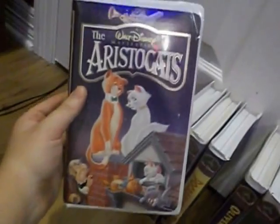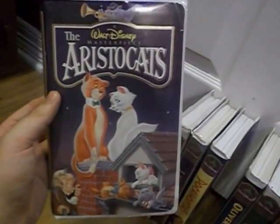Next up here we have the Aristocats, which I know is Newkirk G. Manchew's favorite Disney film of all time. Yep. This is the first time that the Aristocats was ever released on home video. Now I have a Laserdisc copy of the film, but the movie is in Spanish.